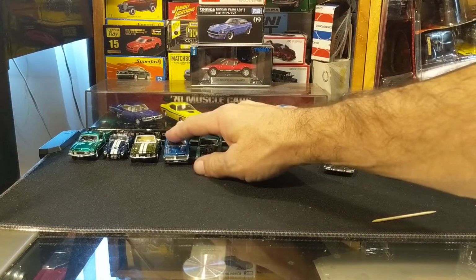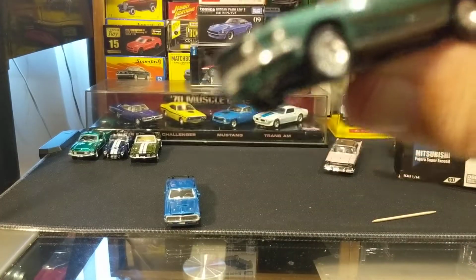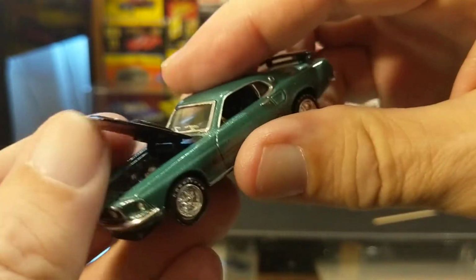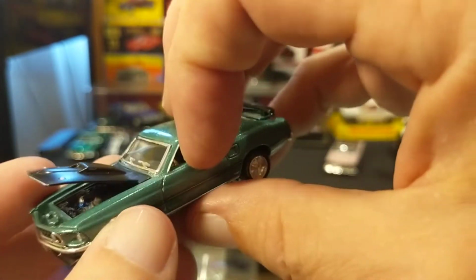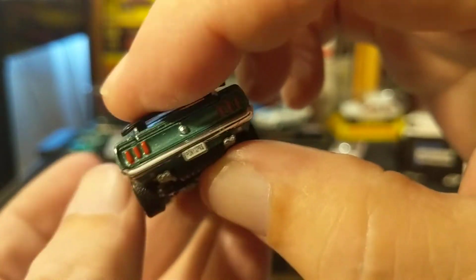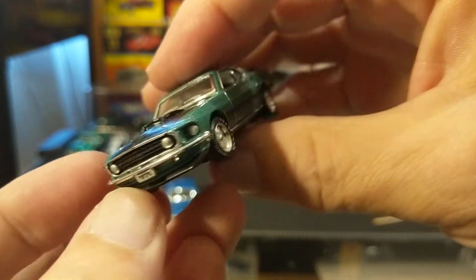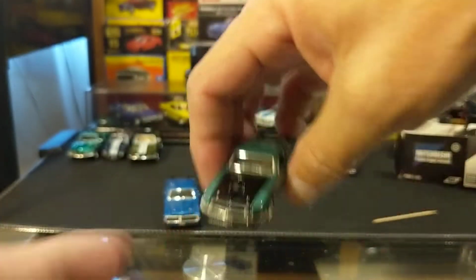Two of my favorite American brands, Earl American Muscle. This has an opening hood. No opening doors? I don't think so. No. But again, opening trunk, and very nice details. This is a 1969 Mustang Mach 1 by Earl American Muscle.